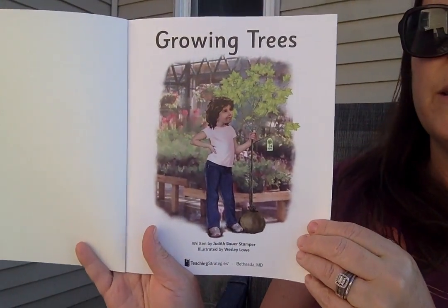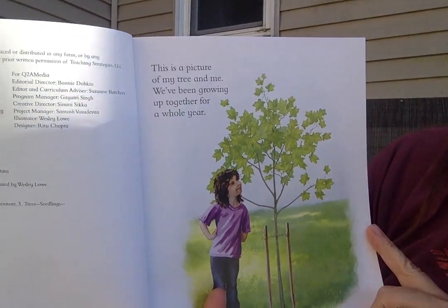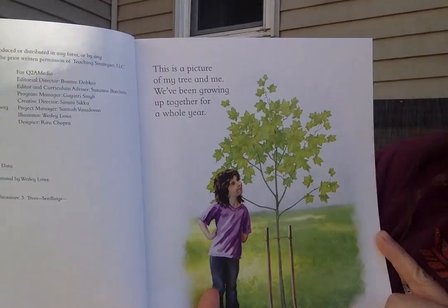Growing Trees. This is a picture of my tree and me. We've been growing up together for a whole year.